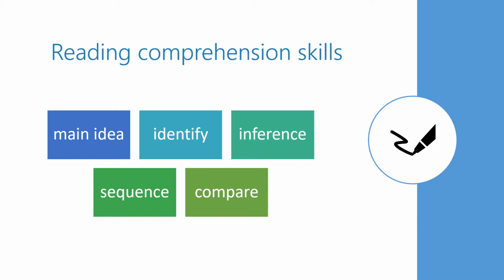Identification, cause and effect, what's happening because of or due to one or more actions. Facts and opinions, what is true in contrast with what you feel is true. Making inferences or deductions based on what you're reading. It's not explicitly stated, but you can come to a conclusion based on what you're reading.